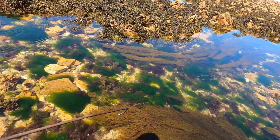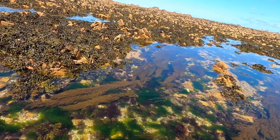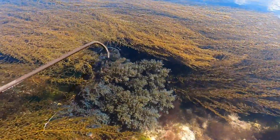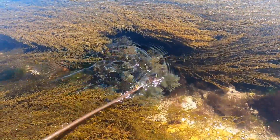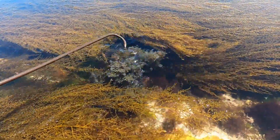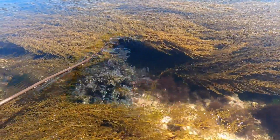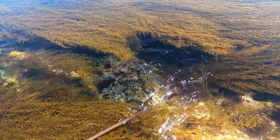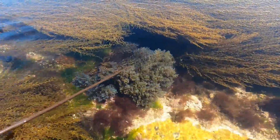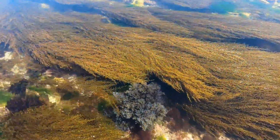I'm staying up the higher end of the beach at the moment because I haven't actually foraged around this sort of part in a while, so it'd be interesting to see what sort of creatures we can find. This seaweed here is called rainbow rack, and at night time with the head torches this glows almost a luminous blue. It looks brilliant just under a normal head torch. I don't think it does much under the UV light because the colours just stand out anyway. It's a beautiful seaweed, definitely the most colourful seaweed we get in the UK.